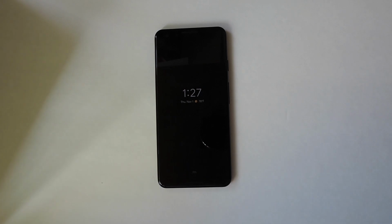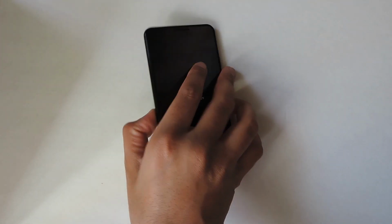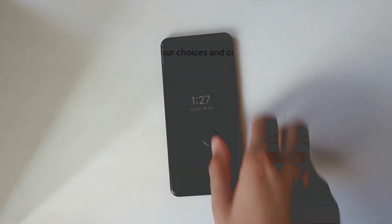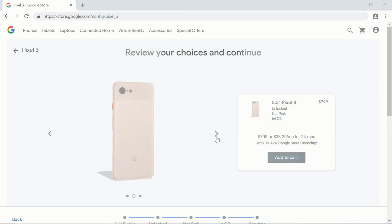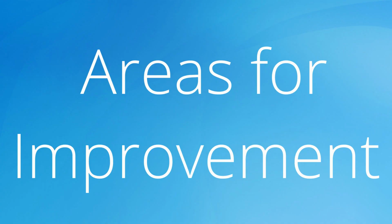Something I really liked was that the phone also included USB-C earbuds in the box, as well as a dongle, because they did not include the headphone jack in this phone. At least they're giving you options to work around that. And the last feature is that there are a lot of cool colors. I have just the regular black version, but it's a pretty nice design, and it looks very unique. It comes in two other colors, white and pink. I believe they call it, this one is just black, and then they have the clearly white and then the not pink. So, pretty creative names as well.